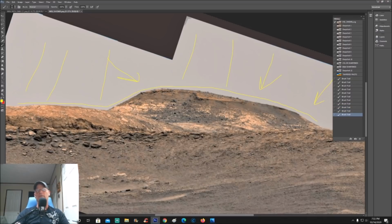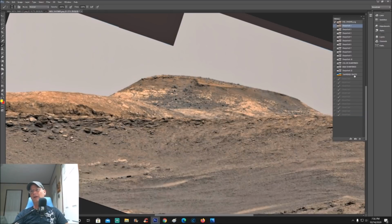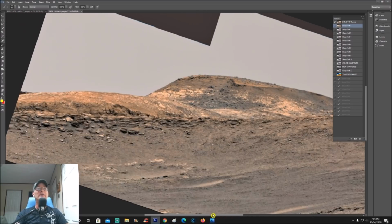Do I have any proof of that? Well, this may be the exact proof I've been looking for. So let's jump into that. You can see right here I got tampered photo, but I'm not going to do that. What I'm going to do is show you how I came to that conclusion.